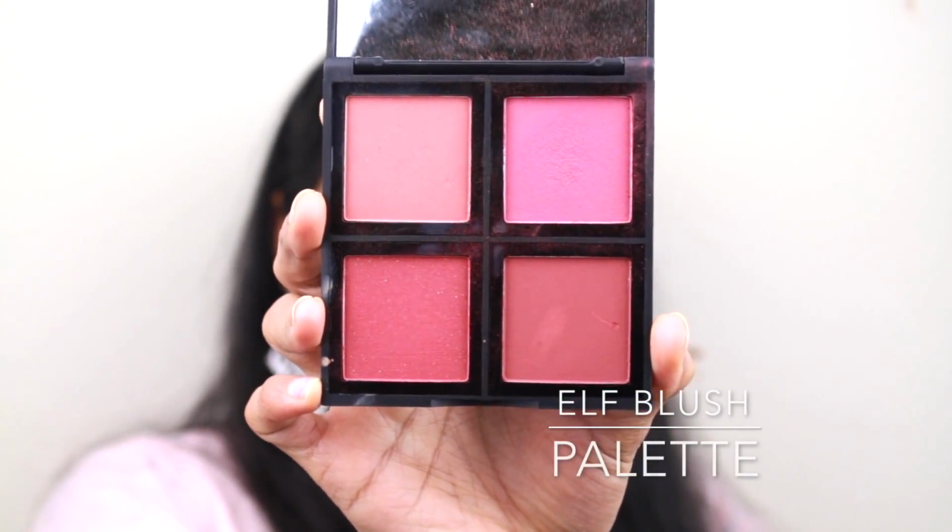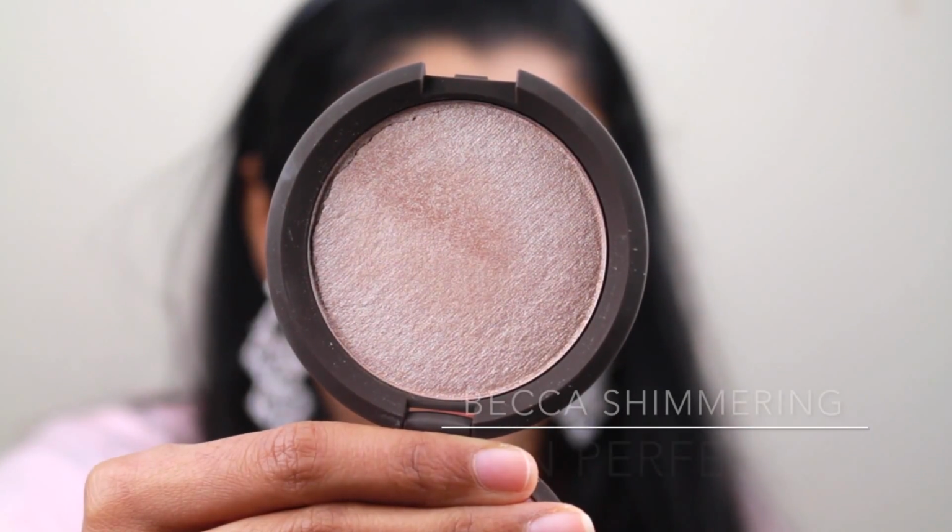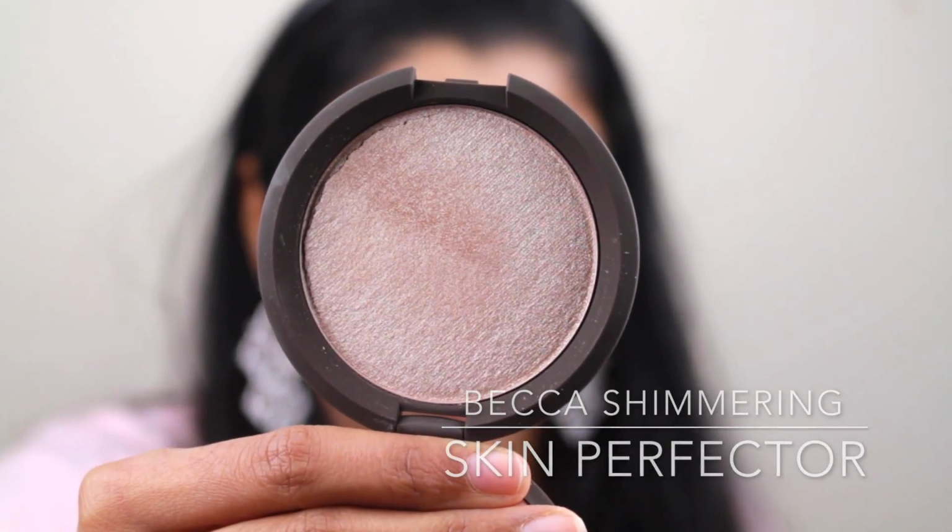For my blush, I took the e.l.f. blush palette and used this gorgeous pinky shade and applied it to the apples of my cheeks using the Real Techniques blush brush. And for my highlight, I used my favorite Becca Shimmering Skin Perfector in the shade Opal, and I applied it to the tops of my cheeks and also the places where I wanted to highlight, like the bridge of my nose, on my eyebrows, and also my cupid's bow.